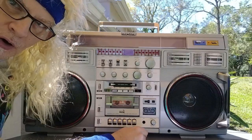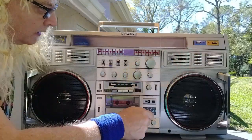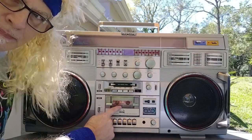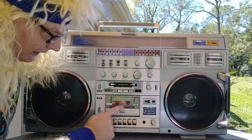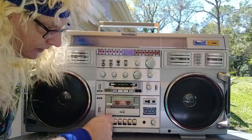Some of the things that were wrong with this when I bought it: this light was burnt out. This tape deck didn't sound very good, and it was at a lower output level than this tape deck and everything else.